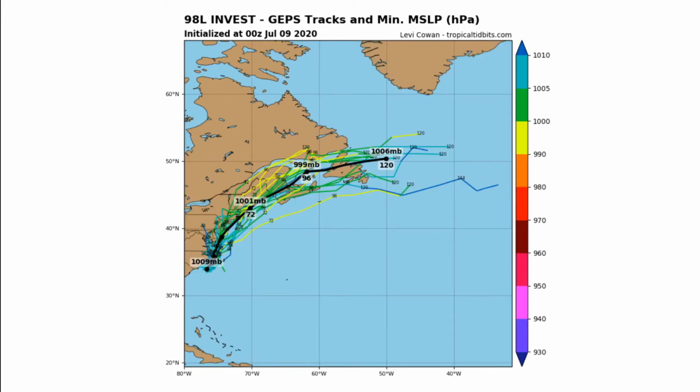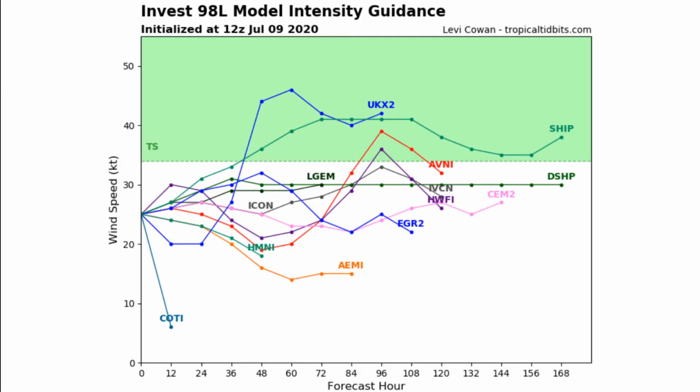So here is the GEPS models. This is the Canadian models, which want to actually take this offshore. So most of these models are offshore of the northeast coast. Now, here is the model intensity guidance, and we actually do have a couple of these models. I would say about 4 models bring this to a tropical storm within the next 2 to 4 days. So something that we have to keep an eye on.